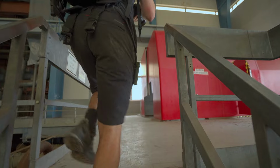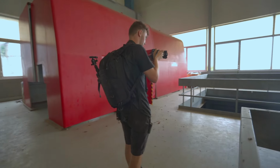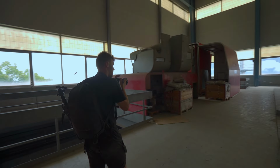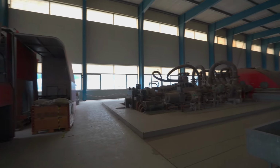I'm not even fully taking it in yet. I'm gonna look this way. Yeah, we'll do a full loop around. Look at that, mountain views. These are spare parts, aren't they? Big turbine houses, basically. And then here we go.